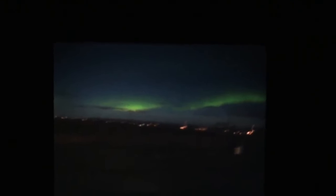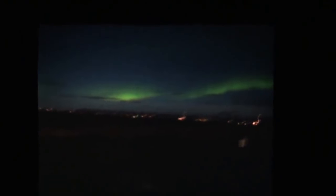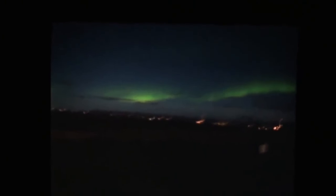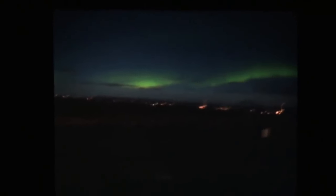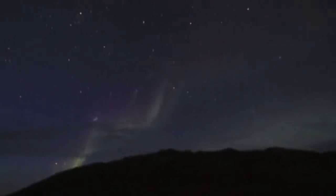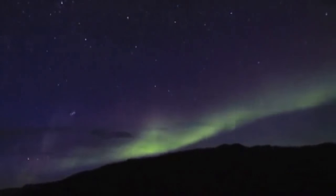That's it. Fantastic. You can see the small lights at the bottom. These are the village lights. And at the top, you can see so beautiful. This is what my friend has taken from his camera with 30 seconds continuously holding still. Great. Thank you, sir. It is very difficult to take the northern lights in a video camera.